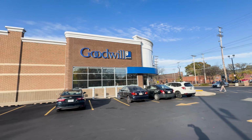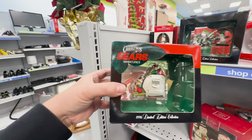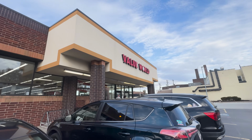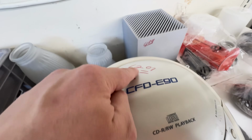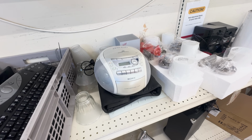All right, we at the Goodwill. They have a lot of old ornaments here. See these old ornaments from 1996. $12 as is, but Sonys are good. We know Sonys are good.